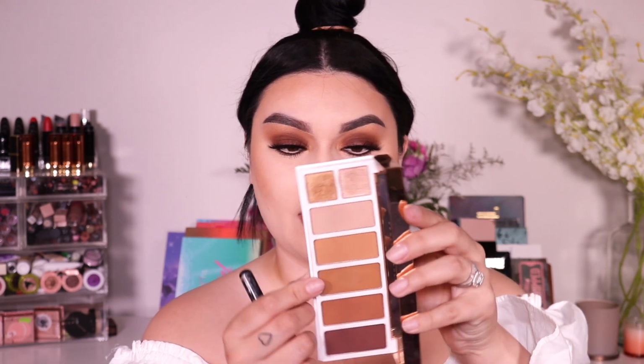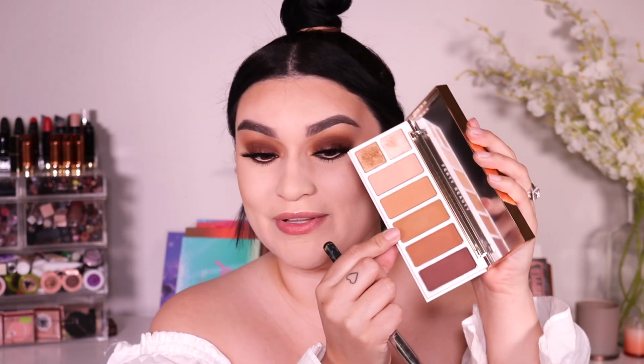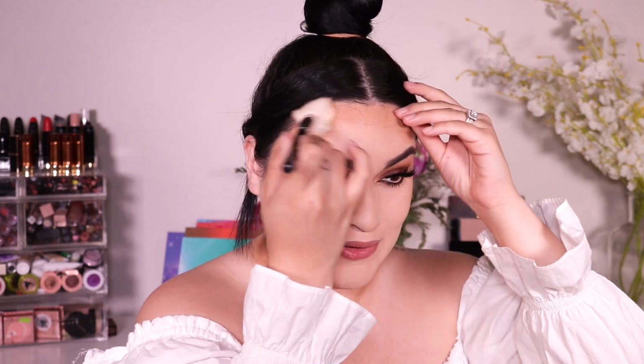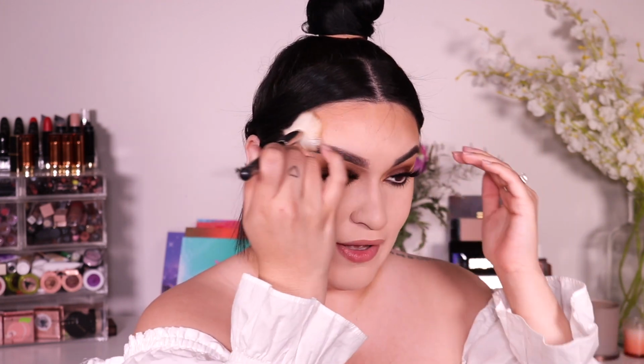So I kind of want to build up the intensity a little bit more, you guys. So I'm going to jump into this shade right here called Caramel Cutie. And same brush, I'm just going to go ahead and grab some of that and apply it right on top. Oh yeah, this bumped up the color a lot more. Wow, actually, I think I might like this color, you guys, a little bit better. Starting to see the color now on my skin. Hallelujah, I was looking so pale and flat.